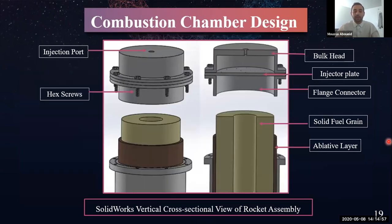The way we do that is a simple system using flanges and bolts. By using flanges and bolts, we can secure the top of the bulkhead shown in the figure that is attached to the injector plate, followed by an important part, which is the flange connector. The flange connector connects not only the bulkhead and the injector plate, but it also connects itself to the combustion chamber, located at the flanges at the bottom right here. Inside the combustion chamber is an extruded view of the ablative layer and the solid fuel grain. The ablative layer has a certain millimeter thickness, while the solid fuel grain is a long cylindrical tube that runs down the combustion chamber walls.